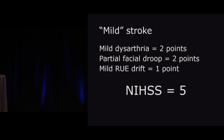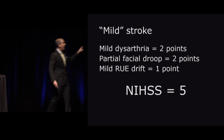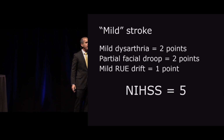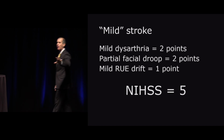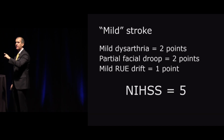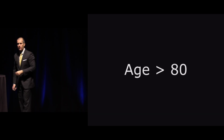So this is an example. This is a person with a mild stroke, and they had mild dysarthria, which got them 2 points, partial facial droop, and a mild right upper extremity drift. So they drift a little bit but didn't hit the bed. I think about this in the context of me. What if this person were me, and I'm having trouble speaking, and I've got some weakness and clumsiness in my right arm? That's disabling. That's a life changer. That means I probably am not going to be able to do my job. So if I have a very low risk of hemorrhage for getting thrombolytics, even though my stroke is mild, I would personally want to do what the guideline suggests, and that is get thrombolytics.